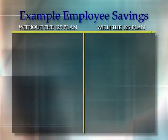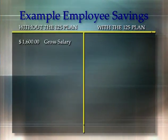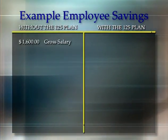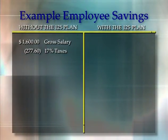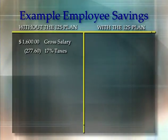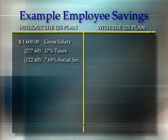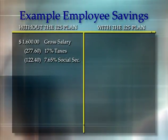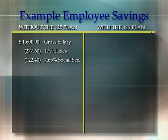In our example, we're starting with a gross salary of $1,600 a month. That full $1,600 is taxable, and if we pay federal and state income taxes at 17%, that's $277.60 that would go to those taxes. In addition, you pay 7.65% in Social Security tax. That's an additional $122.40 coming out in taxes.